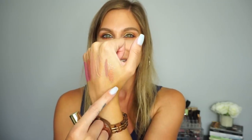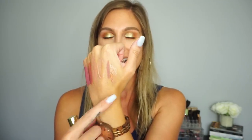So that one there is Atole. If you can see, it is a gloss. So it's not super, super sheer. Again, it has more of that metallic finish to it, but I thought it was nice.